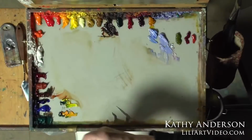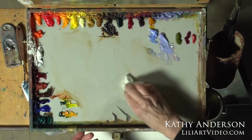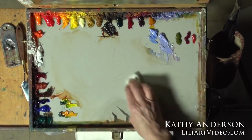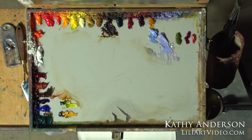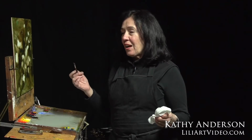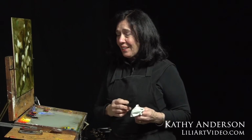It's really important for me to keep my palette nice and clean, because now I'm going to lay in some of the color. Okay, I'm going to start actually with a little drawing first. So important. If your drawing isn't right, it doesn't matter how beautiful the paint is. It's always going to be like, oh, there's something wrong there, there's something wrong there.